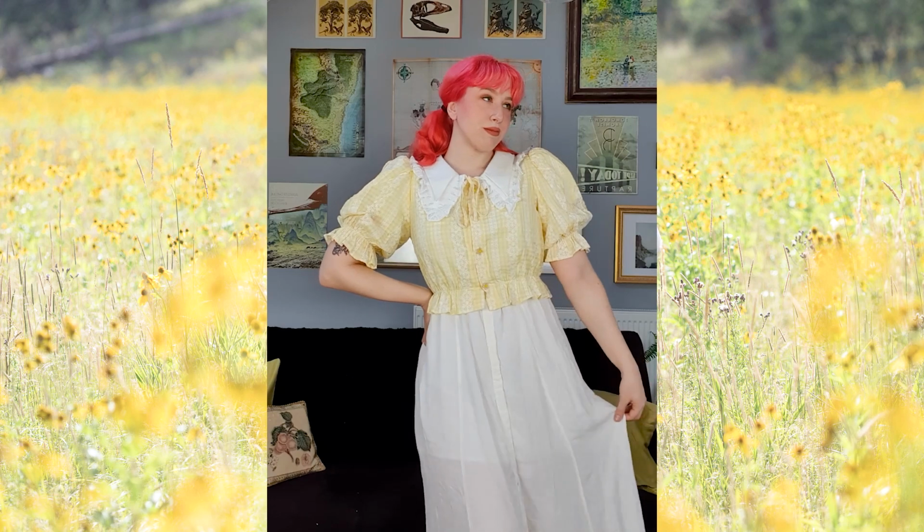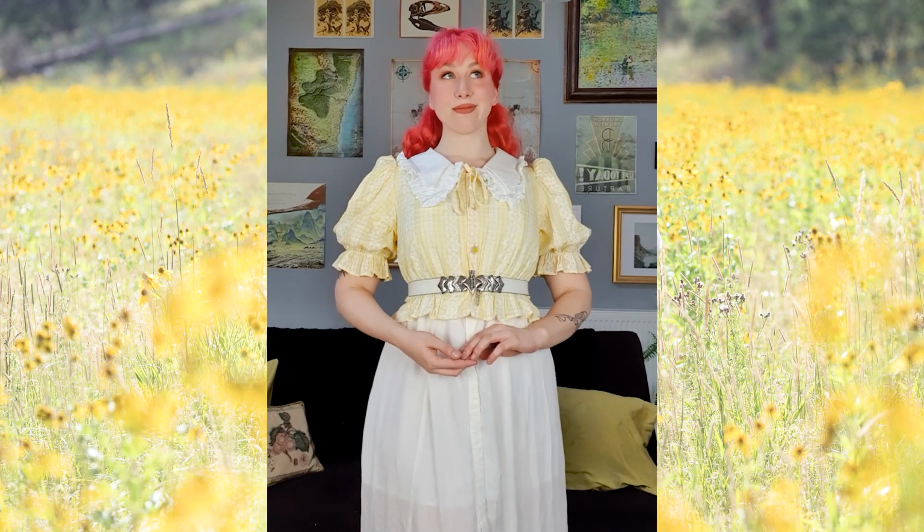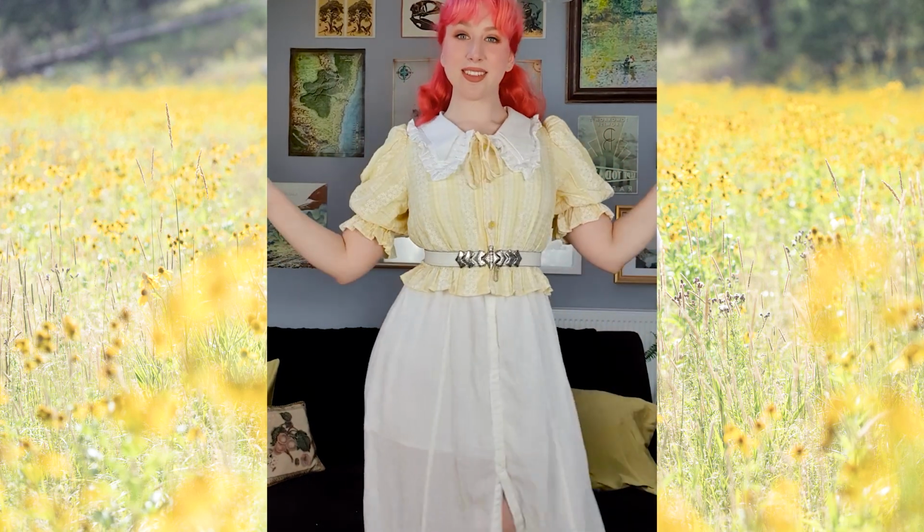I was surprised by how much I loved this last combo. I put the top over my white peasant dress and belted it in with my elven style belt. I think this look is so romantic and makes me long for a hillside picnic in sunnier days.